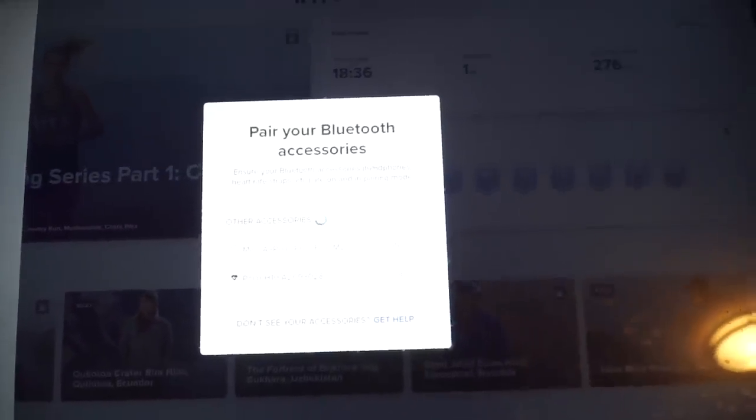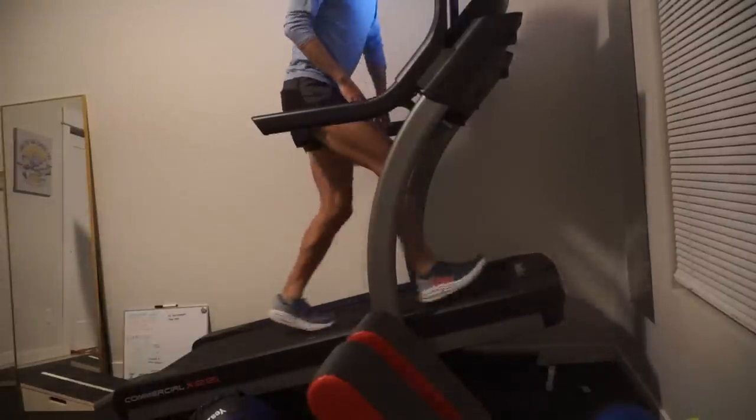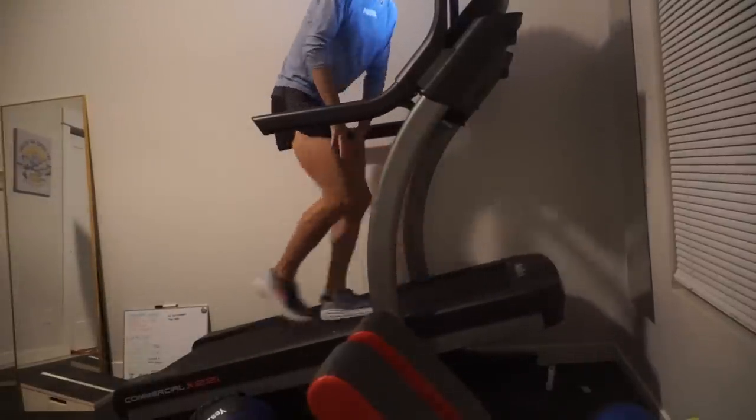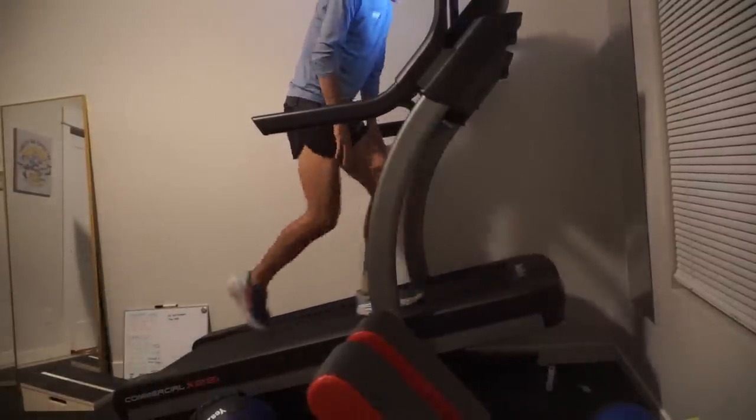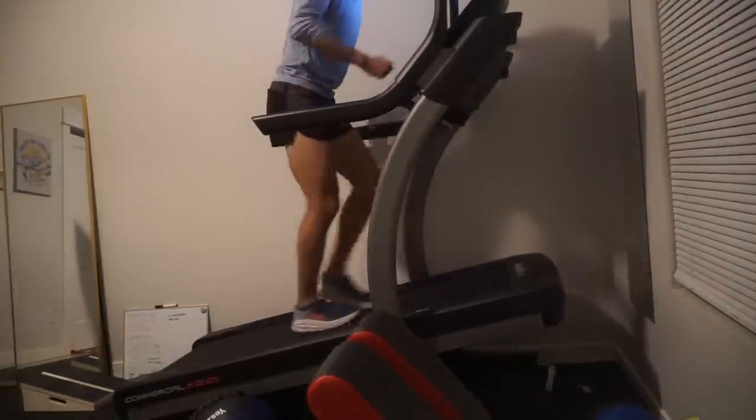Come on, Bluetooth. Oh yeah, I have to crank this bad boy up to like 3.2, 3.3 miles an hour. Pretty strong hike.